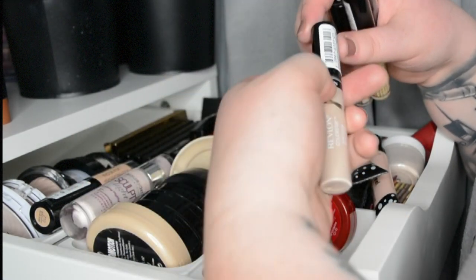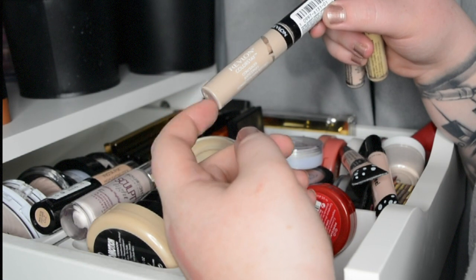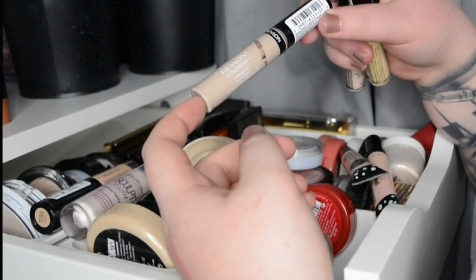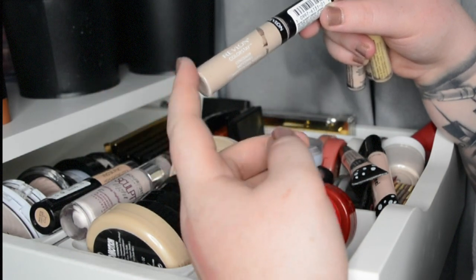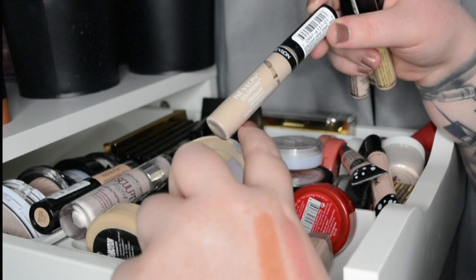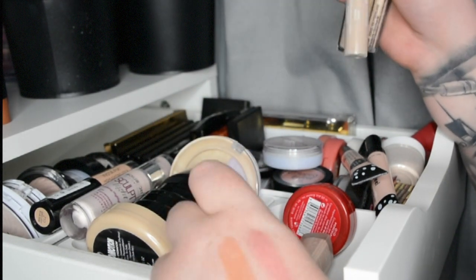And then I have the Revlon Color Stay Concealer. This is because I have the 24 hour Color Stay foundation and I love the foundation, so I thought I would do a look, and I think I've done it before in one of my get ready videos of me with this and the foundation together, and it works really well.